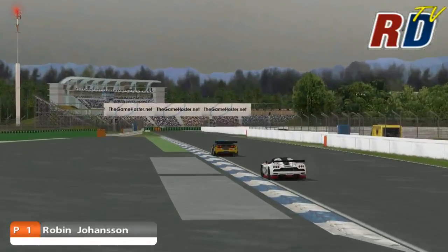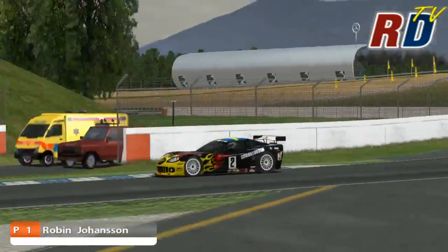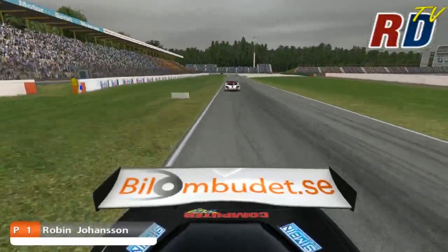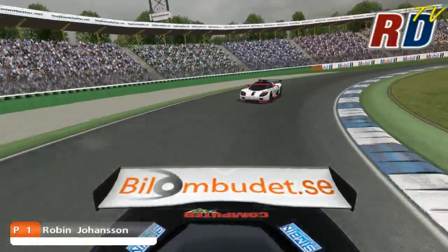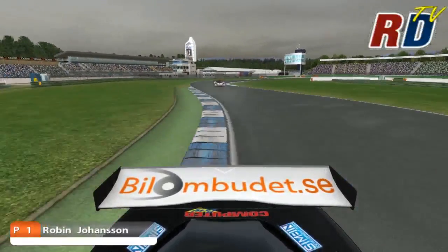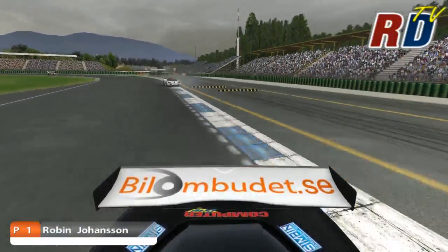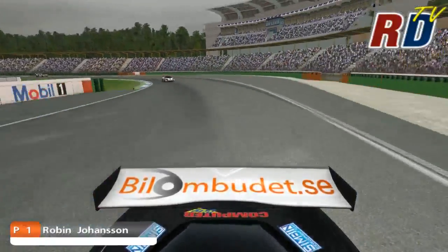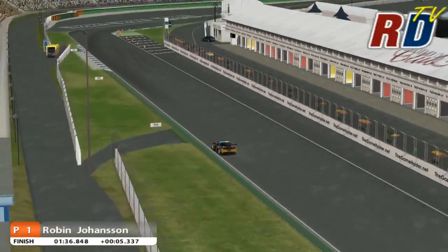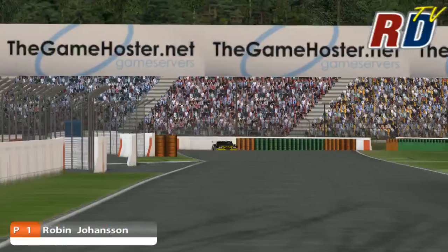Still raining very, very hard here in virtual Hockenheim. Players now, I suppose, have mostly changed to wets. And if I see that, no, it's not. It's Nathan Aljo following Robin Johansson. For a second here, I thought it was already Mikko who had closed the gap to Robin Johansson, leading the pack here at Hockenheim. But is that another white Koenigsegg? No, it's not another white Koenigsegg. It's a Flying Dutchman player there behind Robin Johansson and behind the lapped Nathan Aljo.